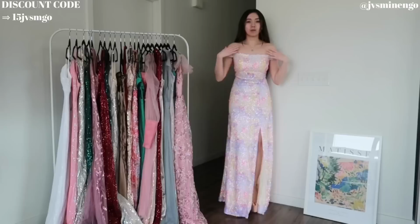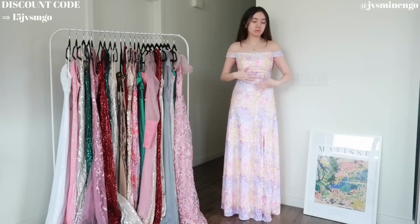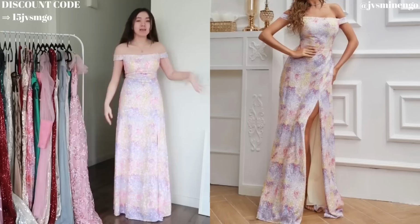I love it. Oh my god, I love the colors of this. I feel like a giant cotton candy or like sherbet ice cream. This is a beautiful, colorful sequins dress. I feel like the rest of the dresses I showed you were pretty much solid colors, but this one's a little bit pastel rainbows. I love it. It's another off-the-shoulder style, which I surprisingly really like, and it also has a slit. I think this is so nice.